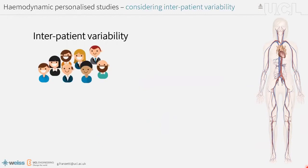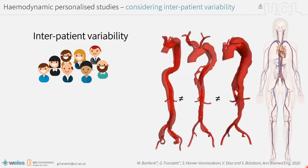In the past decades, we have seen a shift in biofluid dynamics, like in so many disciplines, towards the so-called precision medicine. Interpatient variability is really important when considering hemodynamics. The anatomy of our vessels can be extremely different, especially when diseased. Three vessels, like the one here in the image, can have different behavior, impact flow and pressure distributions in very different ways, and therefore affect the outcome of our study.